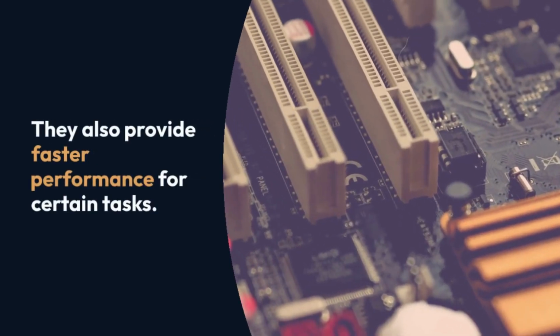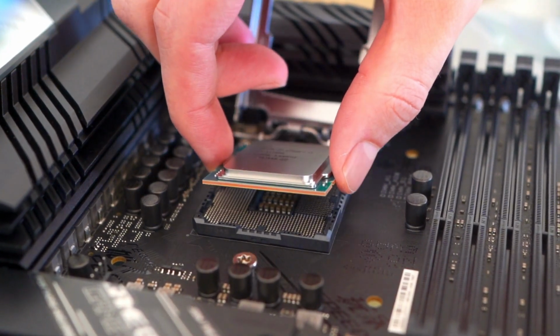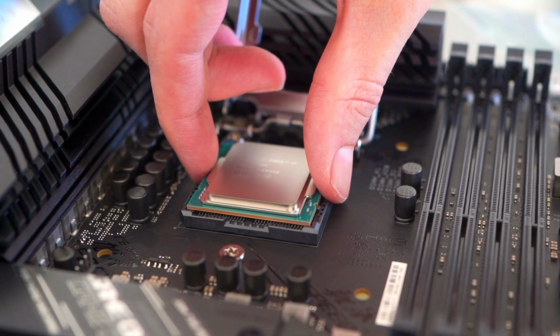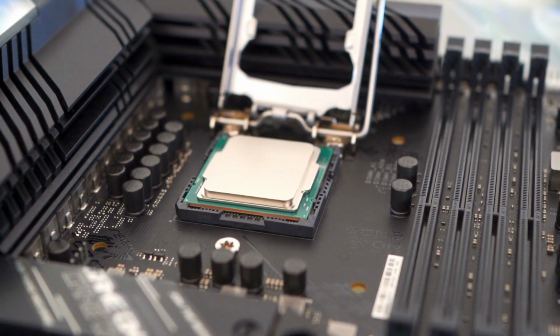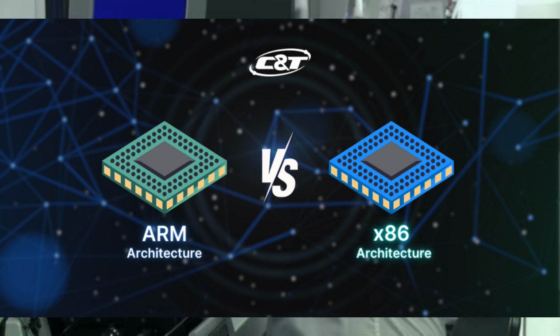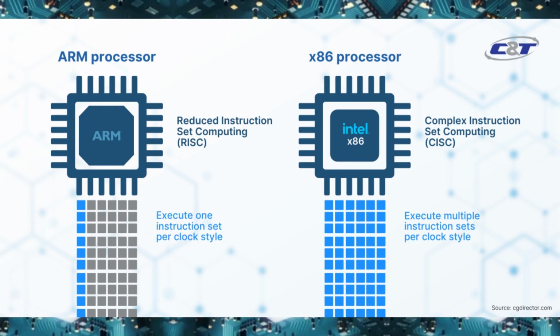This shift from the traditional x86 architecture, commonly found in PCs, marks an exciting new era in computing. We're going to explore the reasons behind this transition, delve into the technical differences between ARM and x86, and examine the potential benefits and challenges that lie ahead. Get ready for an in-depth look at the future of computing.